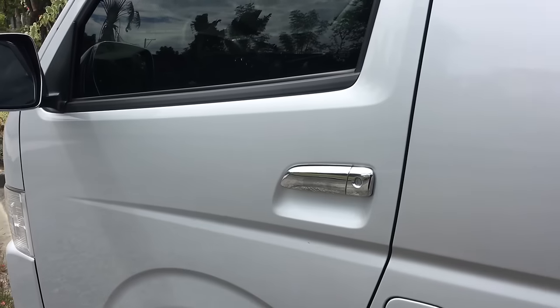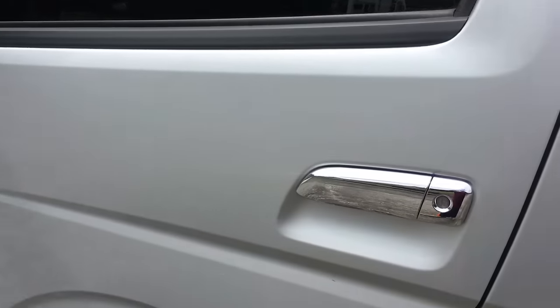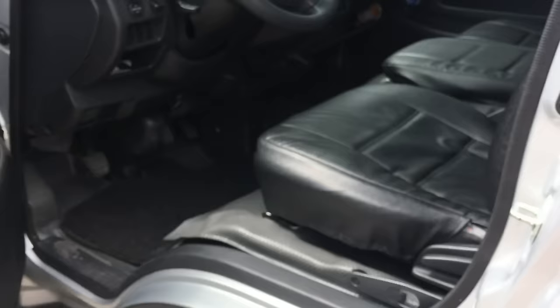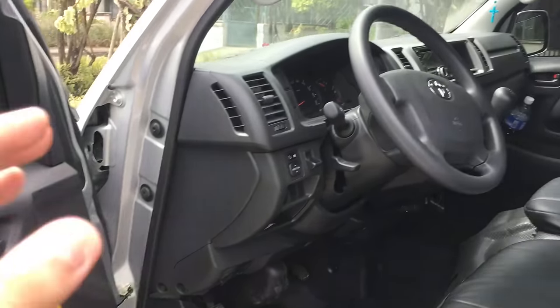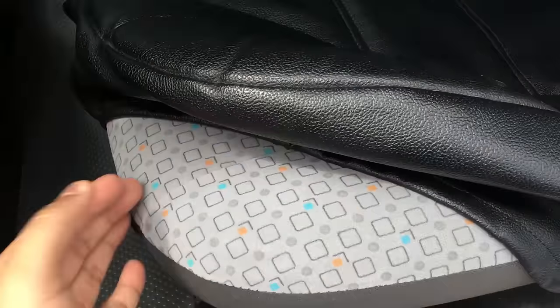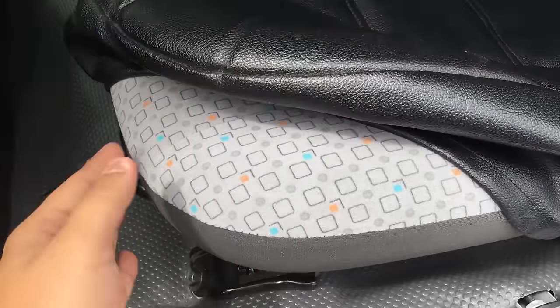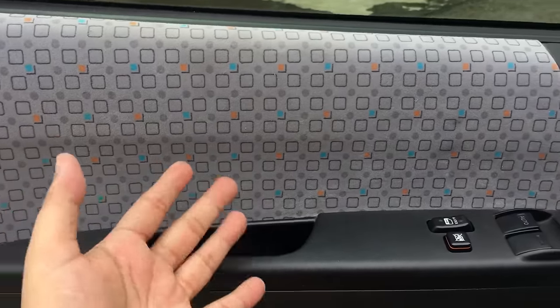The color of this Grandia is known as silver metallic. I got your chrome accents on the door handles and on the side mirrors. Got your black plastic interior on the inside. This is just a custom made leather cover, but the true color of this one is like a gray cloth with accents on it all around the seats, including the sidings on the doors.